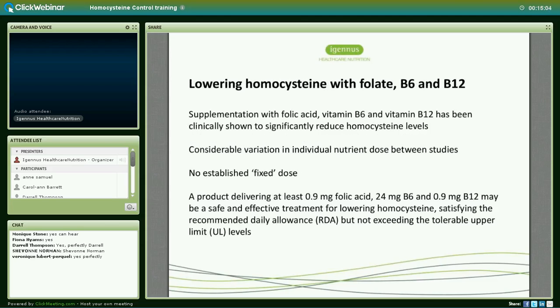And this leads to increased susceptibility to damage and programmed cell death. So it's not surprising that high levels of homocysteine are related to poor methylation processes, which are related to conditions such as dementia, depression, and cardiovascular health issues. It's no wonder that supplementing with these 3 vitamins gains a lot of interest, as it has actually been clinically shown to significantly reduce homocysteine levels.